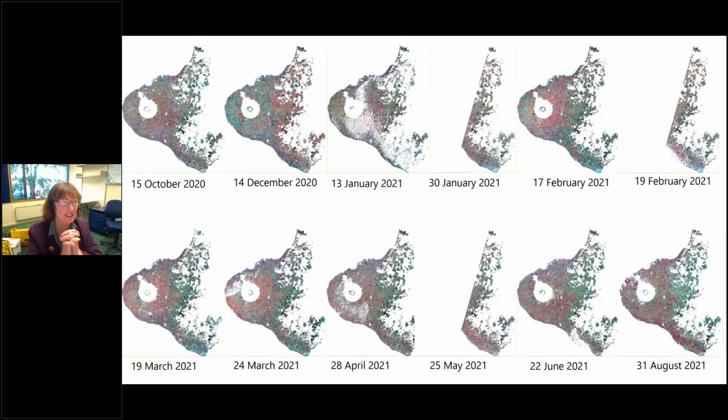This is our sequence of images. They've had the cloud and the non-agricultural land masks applied. The full sequence here would be used for paddock boundary mapping. Only the sequence in the lower line here, from March to August, is the one that we would use for the winter forage mapping.